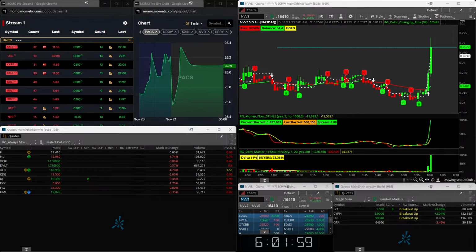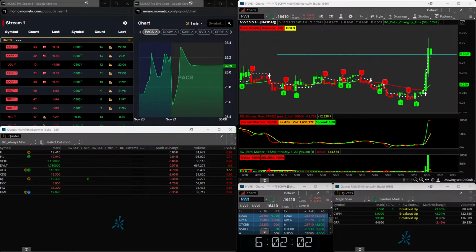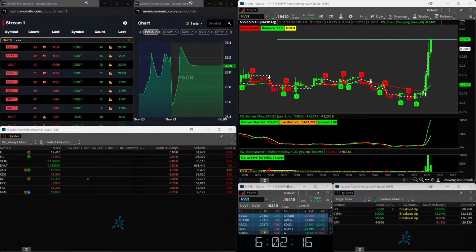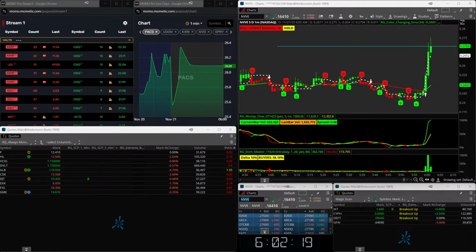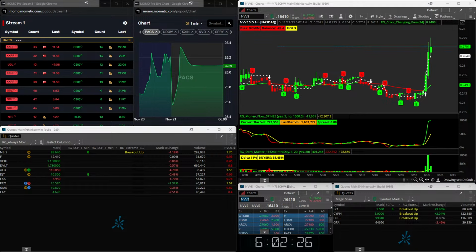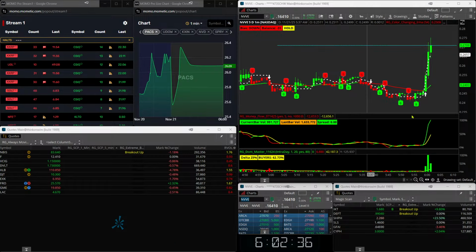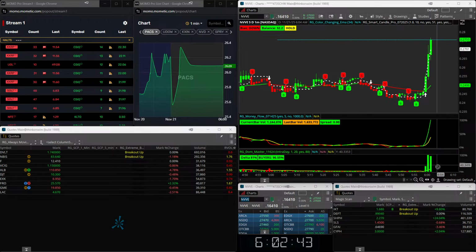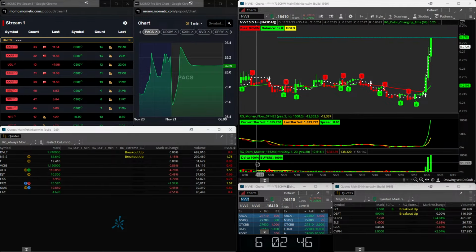NVVE, a 25-cent stock moving north. Don't know how much longer it'll move north. Probably going to move south very fast. My blessing indicator pointing north. This is a good line upwards, and we have the green bars breaking above average volume. And we have two green labels pushing this stock higher.